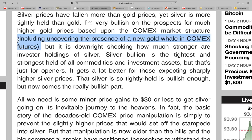He mentions, I think it's John Paulson. Is that John Paulson? My memory is a little weak sometimes, with names especially. Is that the new big whale that bought into gold when it had dipped down into the low 1700s last month or so ago? And I believe Ted Butler's probably correct on that. That is the gold whale.